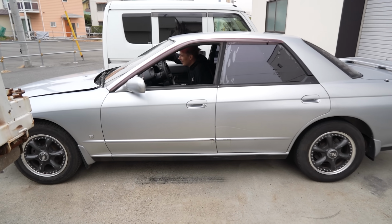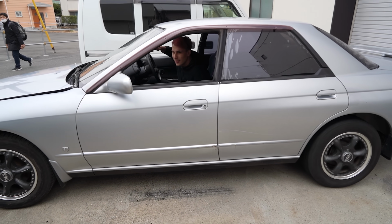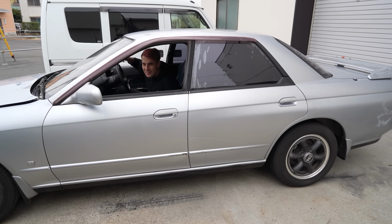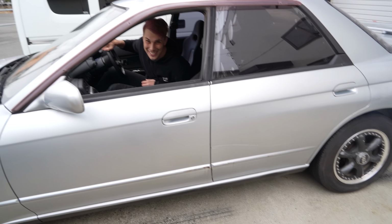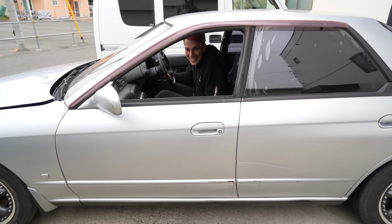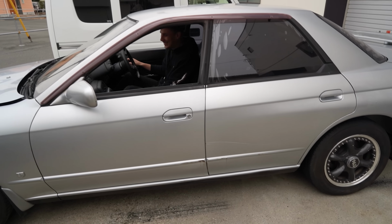Before we go, let's see if this adds a little bit of boost to our one-wheel peel. It doesn't. It's just noisy. And it's stalled again. Huh? We're good. All right.